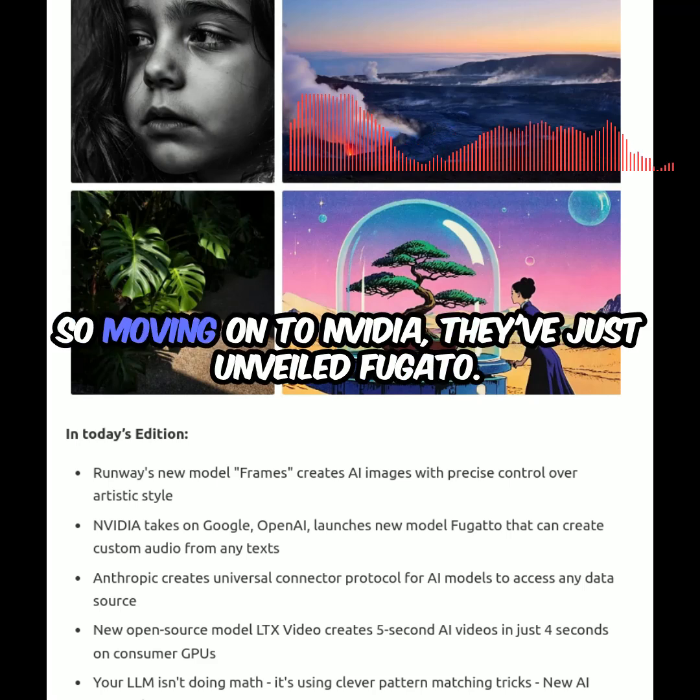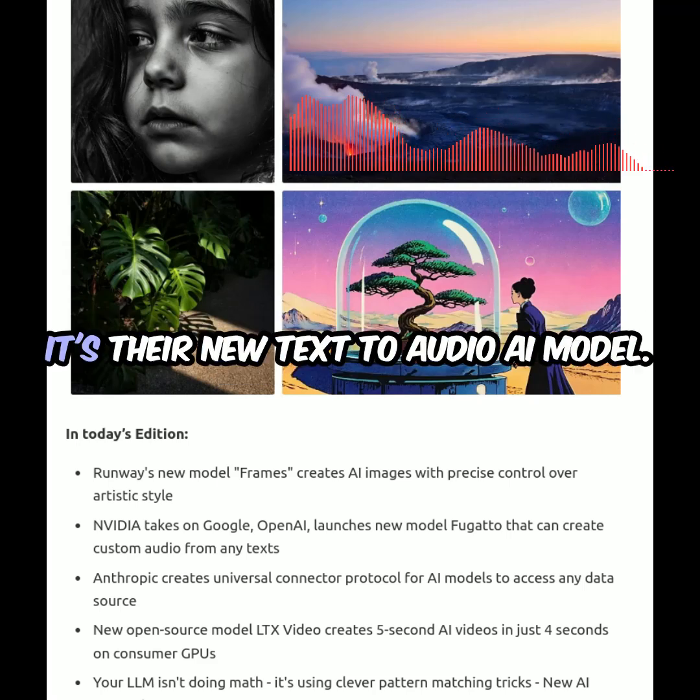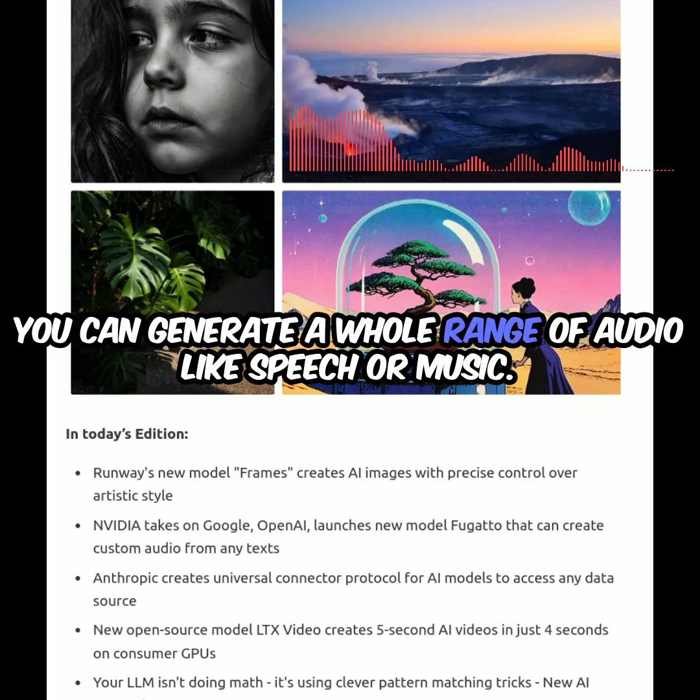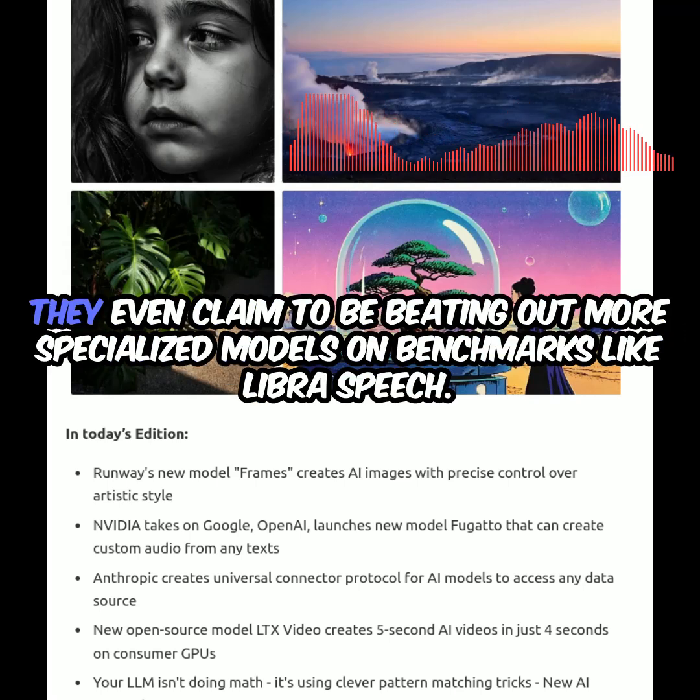All right, so moving on to NVIDIA. They've just unveiled Fugato. It's their new text-to-audio AI model. Yes. And this one looks really interesting. You can generate a whole range of audio, like speech or music. They even claim to be beating out more specialized models on benchmarks like LibriSpeech.